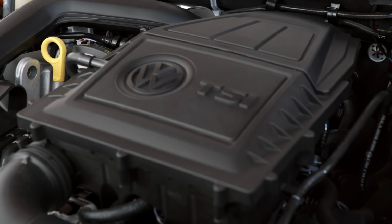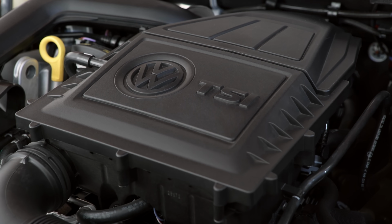If you step into a Volkswagen showroom and ask for a new Polo, you'll be given the choice of four engines, 3 petrols, that's why I had 3 fingers up, and 1 diesel. You should probably go for this one. It's the 1-liter turbo petrol. It only has 3 cylinders, which I know freaks you South Africans out, but if nobody told you it was a tiny petrol engine, you'd never know.